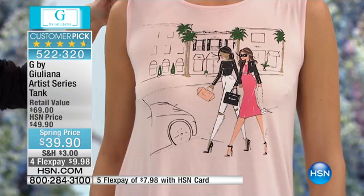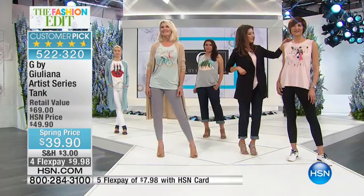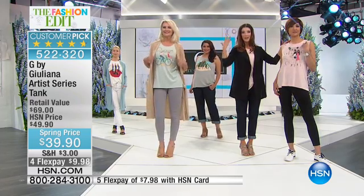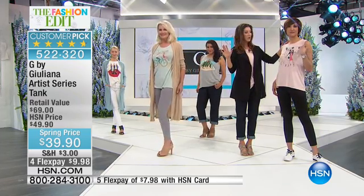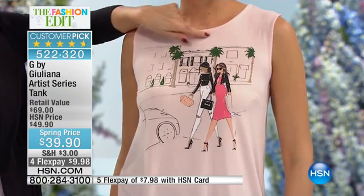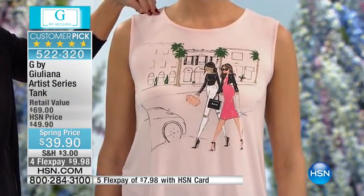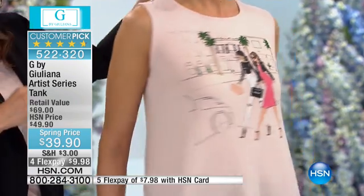Exactly. And I really like all the other style details that she put into the tank. There's nice full coverage across the top of the shoulders, so you're not giving anything away. It's not a spaghetti strap. It doesn't have one of those crazy necklines. It gives you a nice scoop neck. And this is on Melissa. Turn around, Melissa, I just want to show you the back.